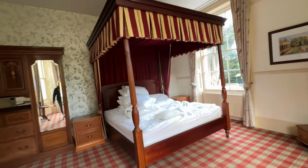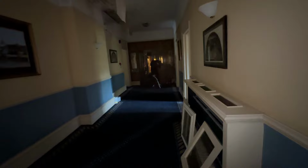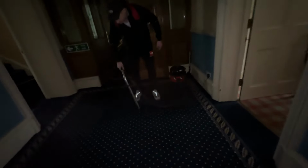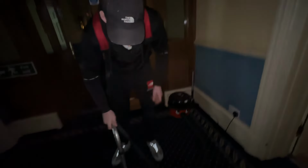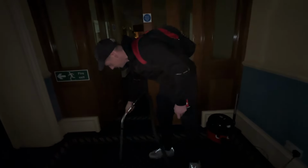It's a lovely room. No way. Danny's hoovering the carpet. The hoover works. I bet it's blocks. Oh no, yeah. Don't leave any mud off our shoes in here.